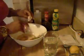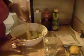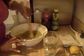Just dump the whole egg in there. If you don't like the egg yolk or whatever, that's up to you. I just dump the whole egg. And then we are going to get mixing. Okay, and just kind of let it situate itself in there.